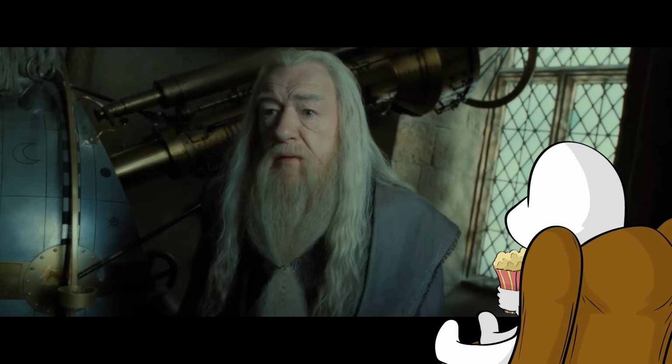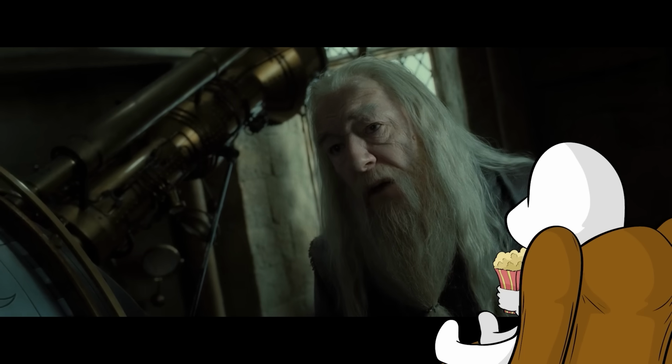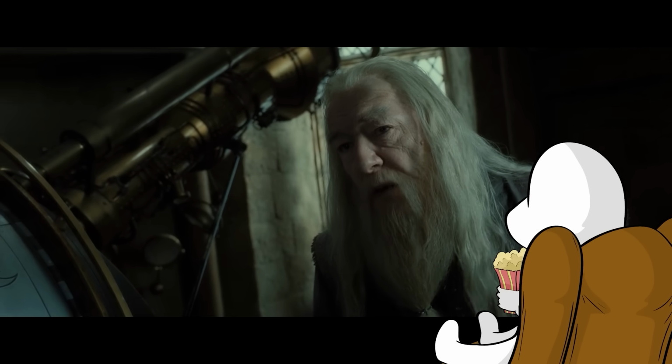The boy survives. Doesn't need protection. The Dark Lord is gone. The Dark Lord will return. When he does, the boy will be in terrible danger.